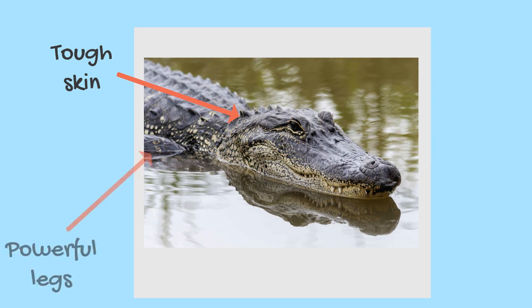Crocodiles also have extremely powerful short legs that allow them to swim easily through the water. You might notice also the colour again of the alligator is very dark and very similar to the water that they live in. This makes them difficult to see.